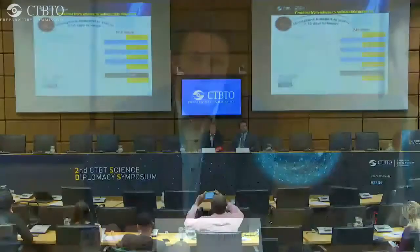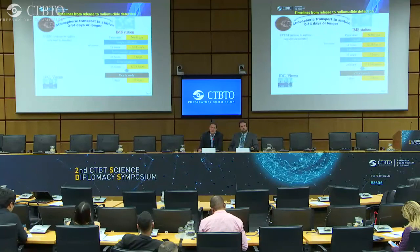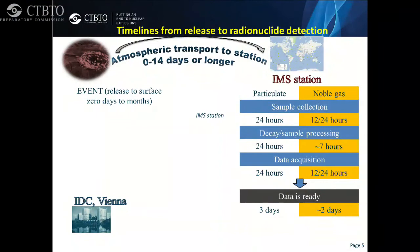So the atmospheric transportation takes from 0 to 14 days. However, it should be noted that if you take the Fukushima accident, it took roughly 2 weeks, 14 days, for the plume to travel from Japan, go around the world and come back to Japan. And this is very challenging for the atmospheric transport modeling, which will be the topic of the next presentation.